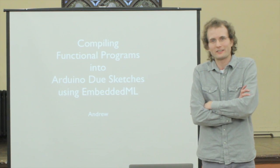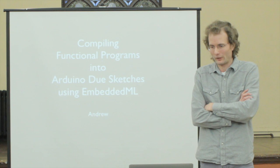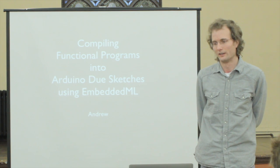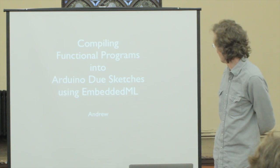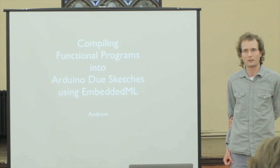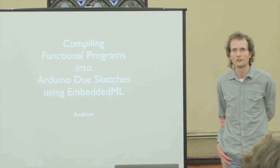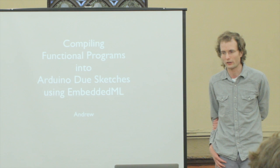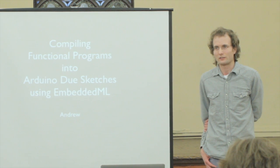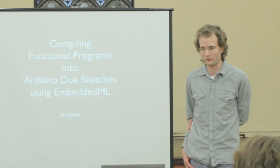My name is Andrew Harris, and I'm going to give a talk on compiling functional programs into Arduino Due sketches for basically embedded software use, using a compiler called Embedded ML. It is an open source compiler that compiles functional programs specifically designed to target small hobbyist class machines like the Gumstix and now the Arduino Due.